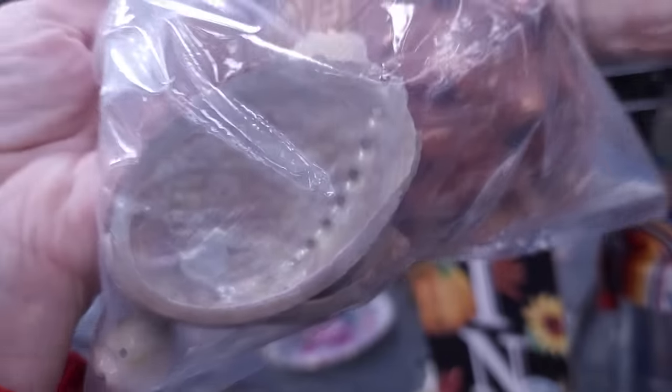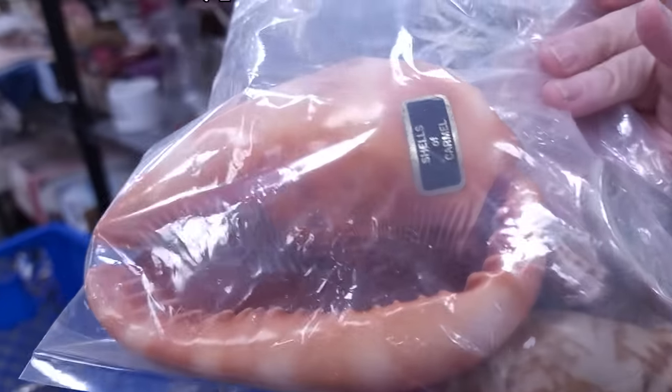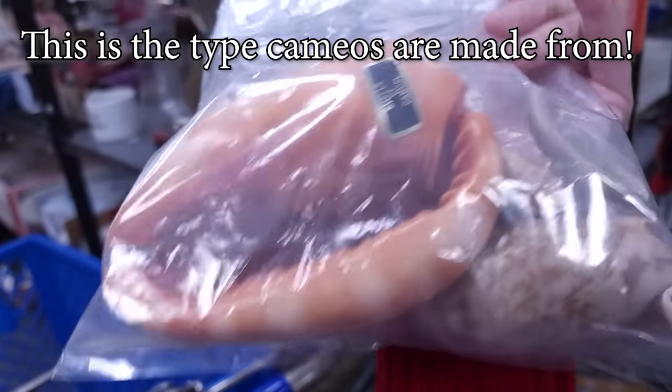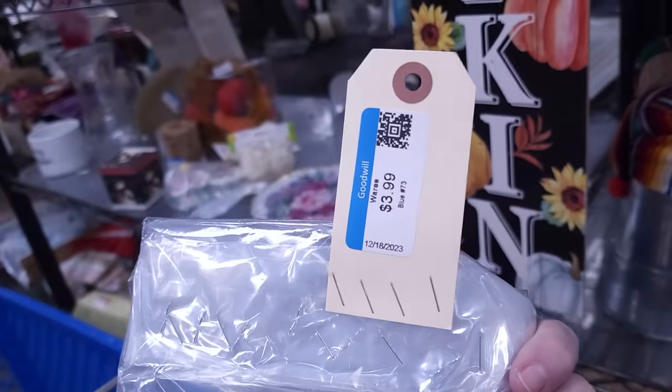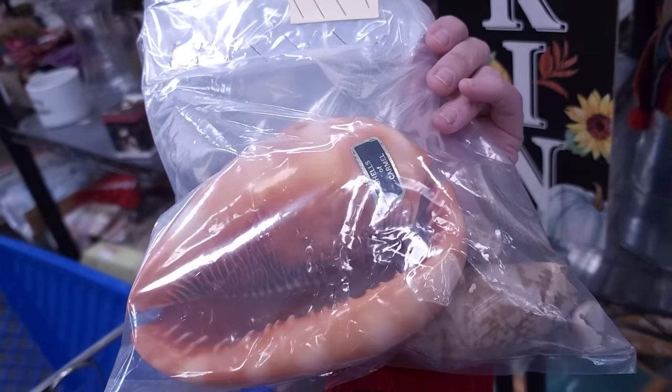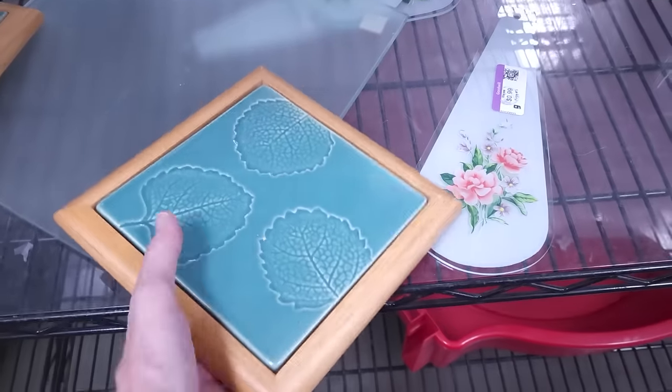I found another cool shell in a bag, plus this little baby abalone. But look at this. That is a gorgeous conch shell. It says Shells of Carmel. Probably got some age on it too, but I'll have a hard time selling that one. But the whole bag is only $3.99. These are interesting little pottery trivets.